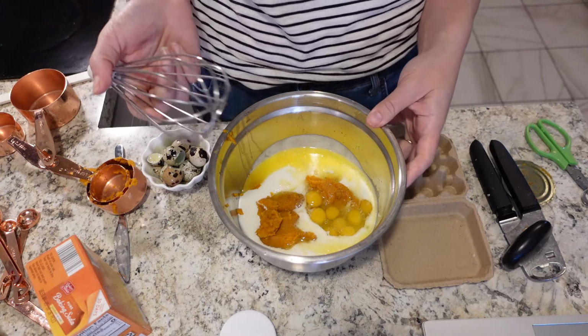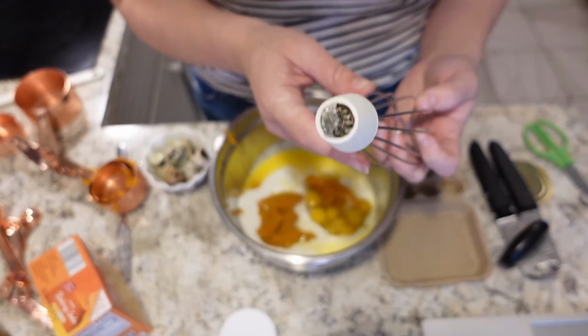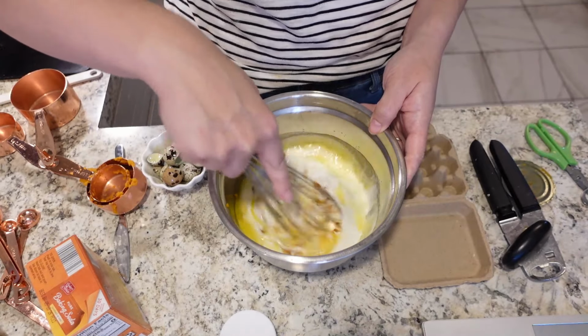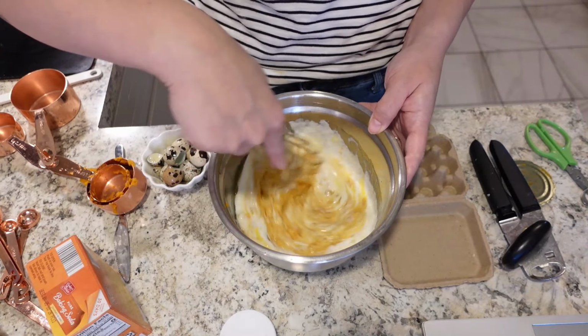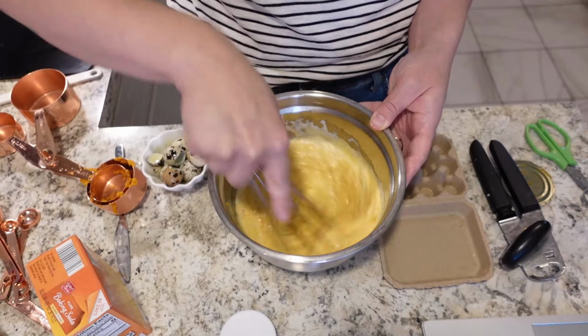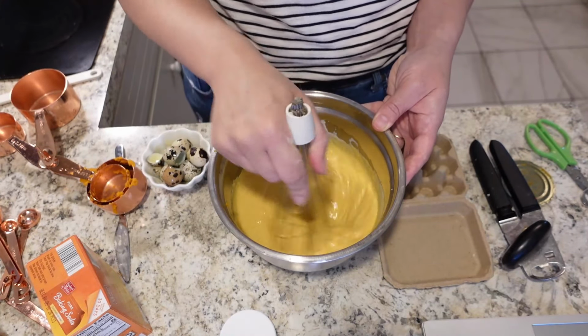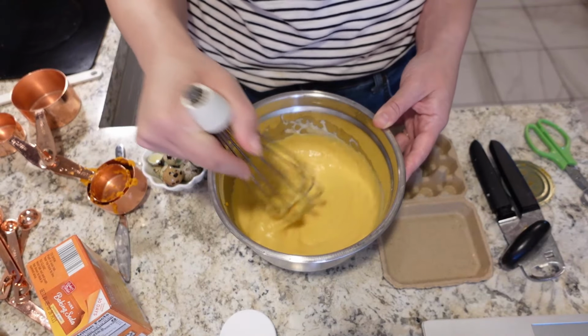All right, now we're gonna whisk this together. You guys, look what happened to my whisk. It broke off, and I don't have the heart to throw it away and buy a new one because I'm like, yeah, I can still use it. So, yeah, if that looks ridiculous right now, I'm sorry, I'm cheap.